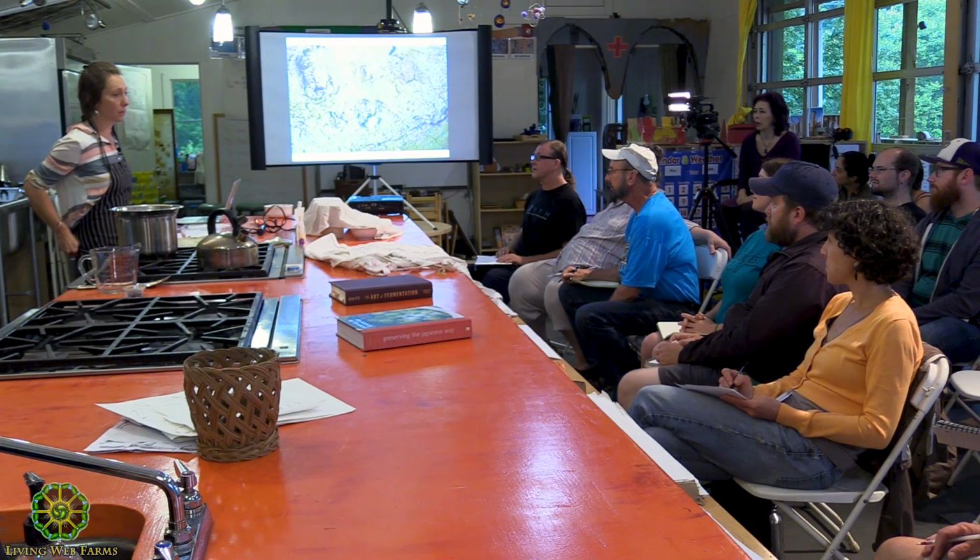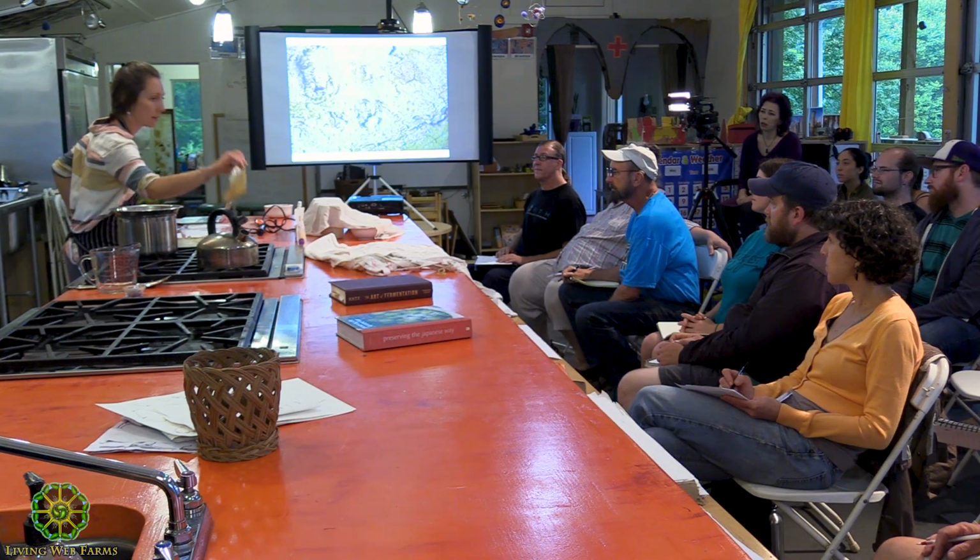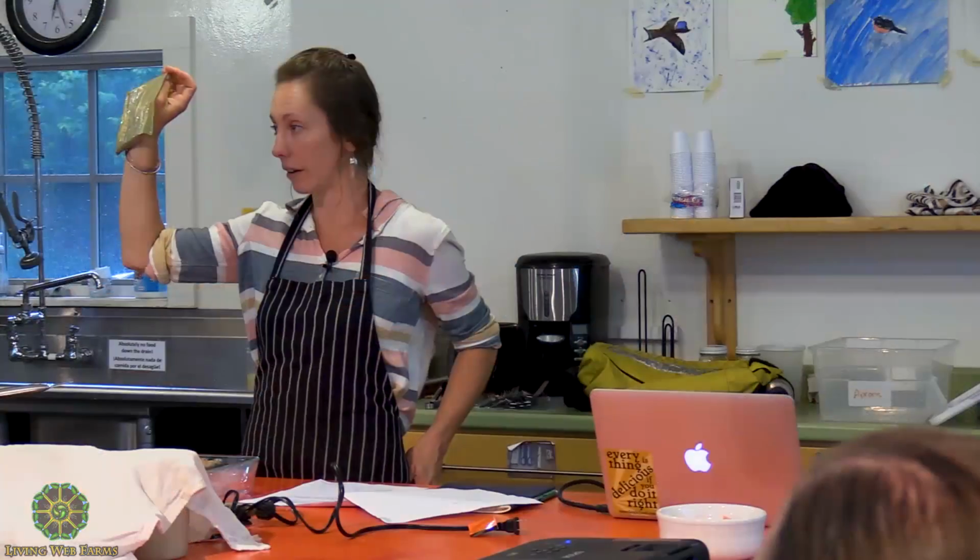I inoculated it with koji spores, which look like this. This little green powder right here. Put it on that pork loin, stuck it in an 80-degree incubator for 48 hours. Thought it was going to rot. Came back, opened the lid, and it smelled like a wildflower meadow. That pork loin was cured. The recipe for it is in the Pure Charcuterie book. It's cured with Chinese five spice and salt.